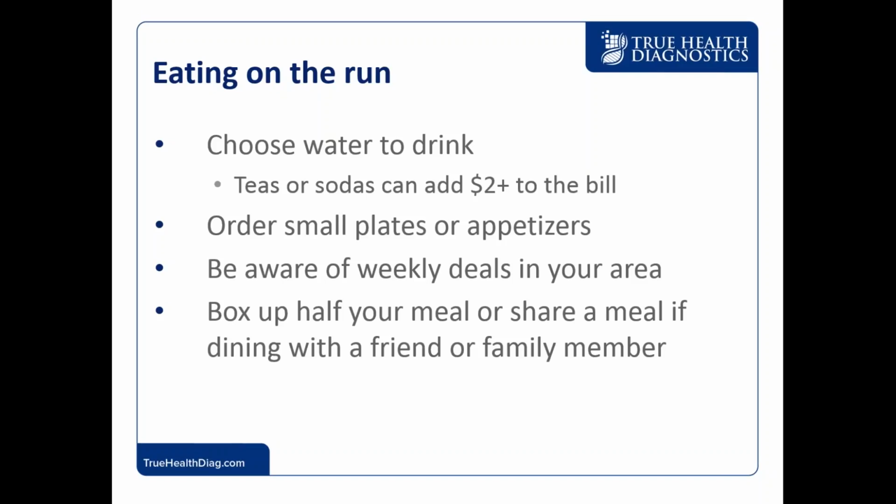Also, you can just choose a smaller amount of food. If you are constantly walking out of your restaurant with a styrofoam box in your hand, sometimes we have good intentions, but sometimes that food doesn't necessarily get eaten. So try ordering smaller plates or splitting food with someone who is dining with you or just ordering an appetizer. Those are some strategies to save money.